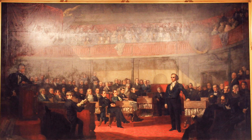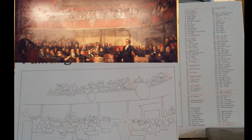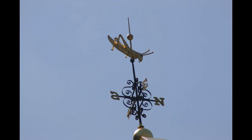All right, and this is a painting that showed all kinds of famous people that may or may not have been here all at the same time. And there are just so many places you can't see them all. And this is just some of the places. I have other videos to look at specific spots here in Boston. But this has just been the grasshopper on top of the Faneuil Hall.